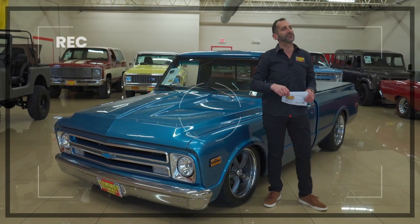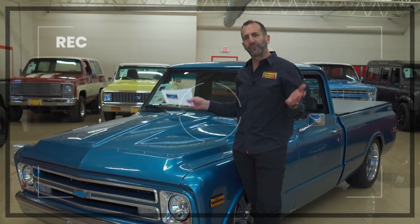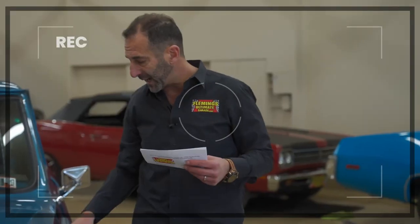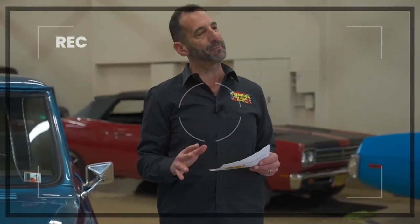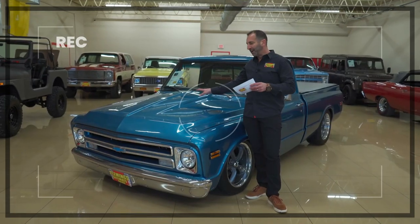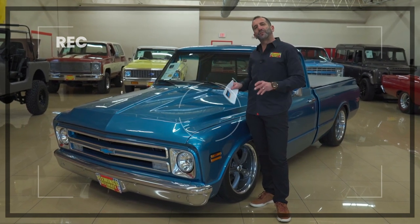The quality of the paint is spectacular. This blue and the metallic and then multiple coats of clear on top of it make for a really different look, in my opinion, especially the way some of the lines are. So when you have metallic paint and you have edges of vehicles, like this is a custom cowl hood on here, it makes it shine even more. But let's look at what you care about most, and that is the paint.